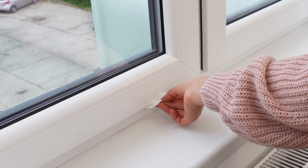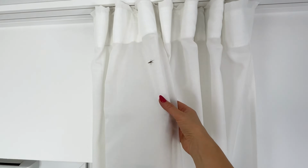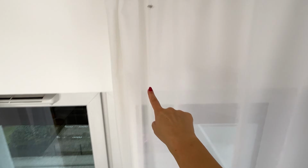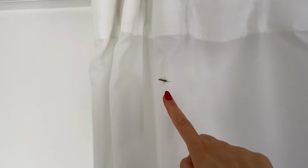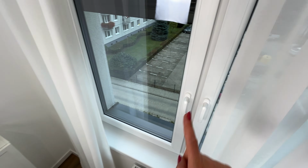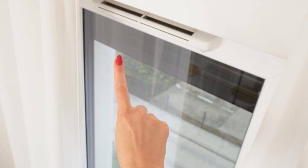Insects hate the smell of vinegar, and its repellent effect lasts a long time. In the fall, when insects seek shelter, this trick will be your best ally. Just wipe the windows regularly, and insects will stay away. All flying pests will disappear. Plus, your windows will be shiny and streak-free.